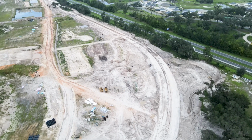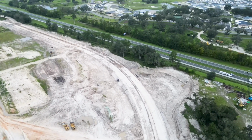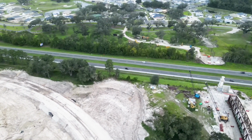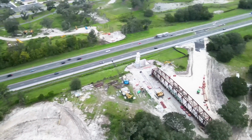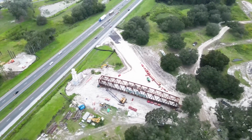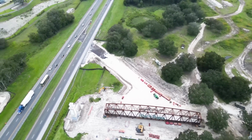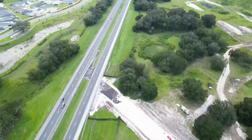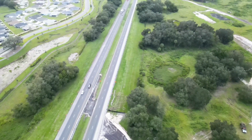Then we're going to spin around. You'll be able to see, so this is the turnpike, obviously. Now with this bridge, they only have one pillar done. You can see it right there on the screen, and that's on the north side. We are currently on the north side, but they only have one pillar done, and then they're going to slide this bridge over. All those red things underneath the bridge right there are the vehicles that have the wheels on them to lift up the bridge and put it in place.